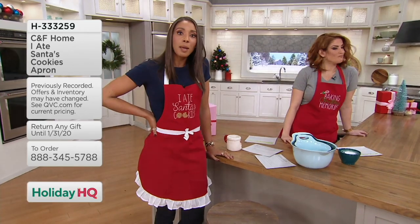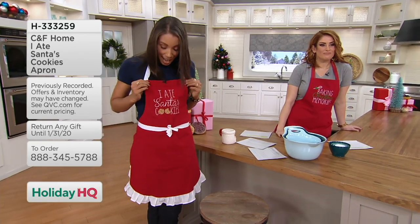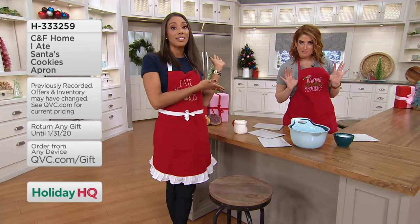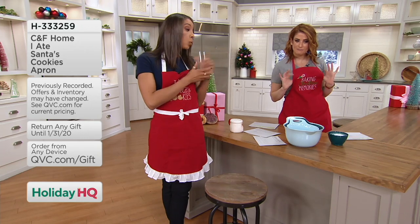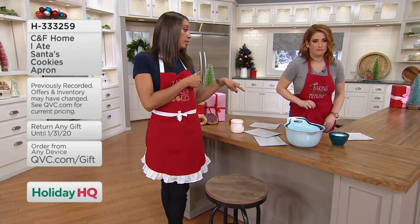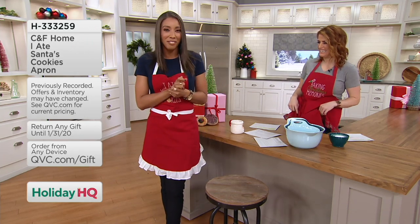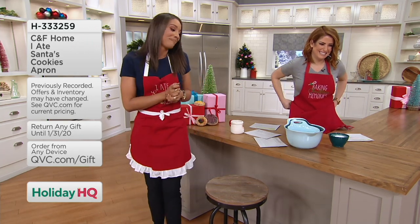You either like the apron that says I ate Santa's cookies, with the cute little white ruffle, or the one on QVC.com with the plaid ruffle. Oh, plaid ruffle, how darling. Whichever one you want to get, just know it'll be a fun little gift for either you or your loved ones. I think they're good.